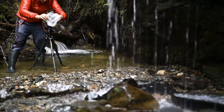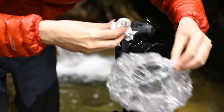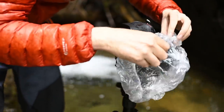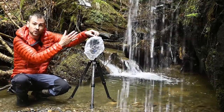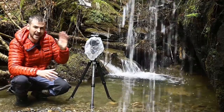Potentially, if you get too much on it, it will just smear, all your microfiber cloths will get damp, and before you know it, your shoot is absolutely ruined. And I've been there so many times. So what this essentially does is it stops the water droplets going on the front of your lens, and it makes a massive difference.